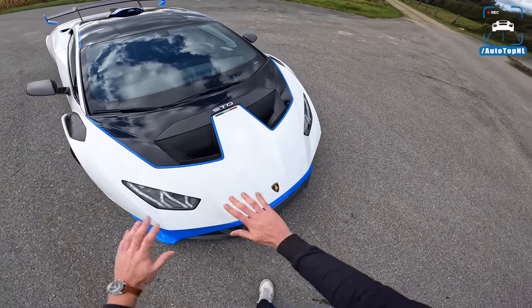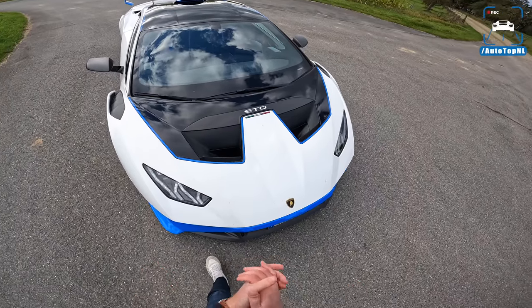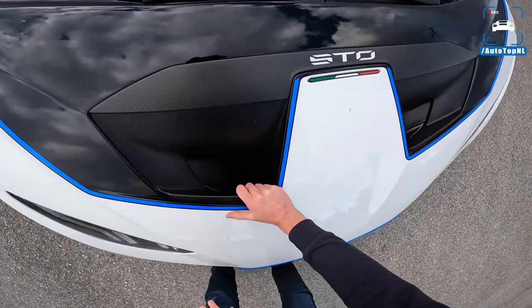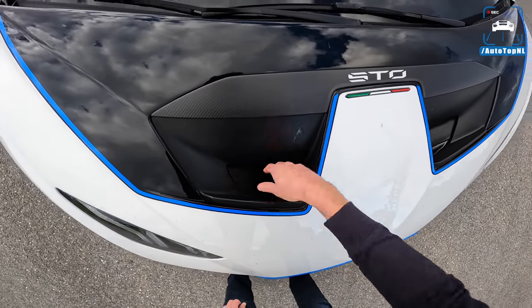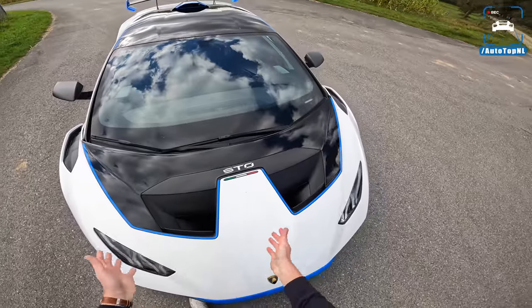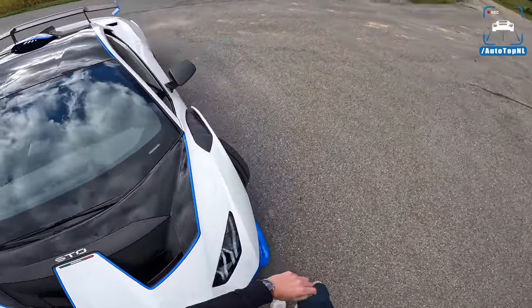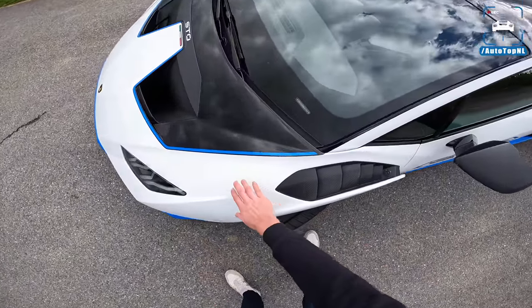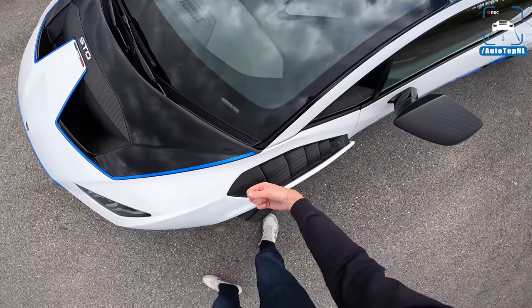As you can see, we've got a completely different front end compared to a regular Huracan. And that's because we have these big air outlets, these vents in here, these ducts. This is to get rid of the heat of those radiators down there through the bonnet out in the open. And that also means that you don't have any storage anymore. This is a clamshell, basically. So this is one part of carbon fiber.